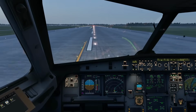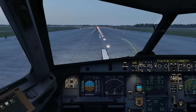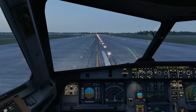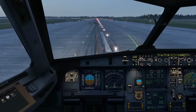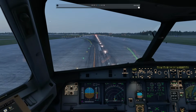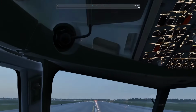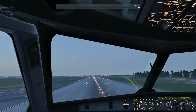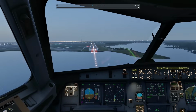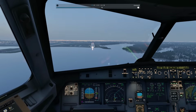Ladies and gentlemen, welcome to JFK. All right, autobrake, very nice runway lights. Wow, beautiful. All right, let's take a look at our landing. Retard. 100. Yeah, the runway texturing is really, really nice.